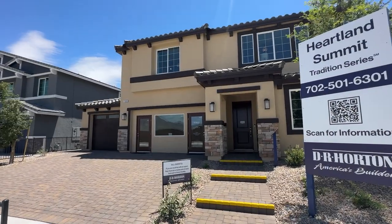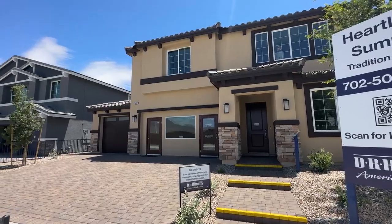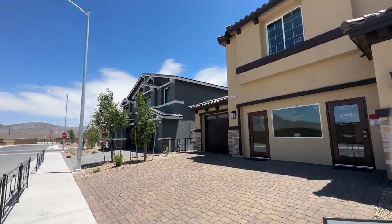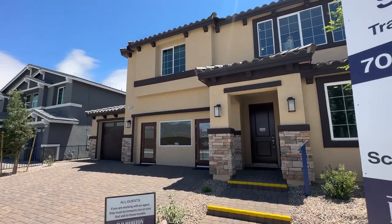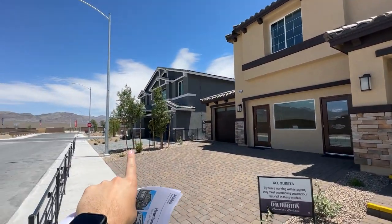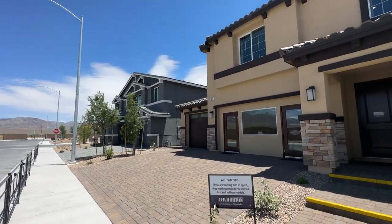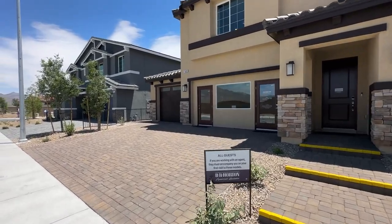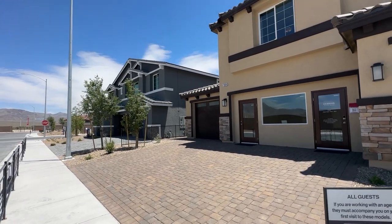Which is a beautiful two-story, well over 4,000 square feet community built up in the north side of Las Vegas Valley. We have right here in front of us, we're gonna tour the 3,765 square feet floor plan, which is this one in front of us. And then we have the 4,425 square feet floor plan on the other side. Both of these homes have two homes for the price of one. In fact, if you go onto the side of these houses, you'll see there's gonna be a door on the side, and we're gonna go there together and show it off to you.